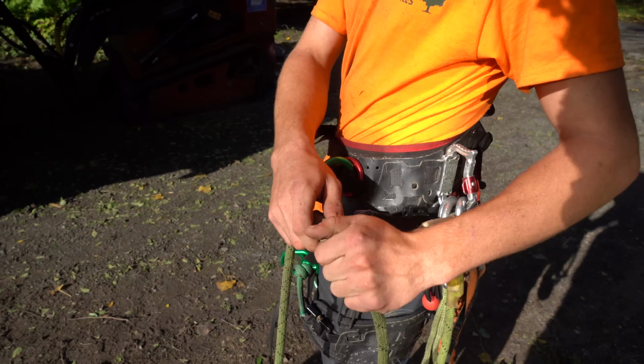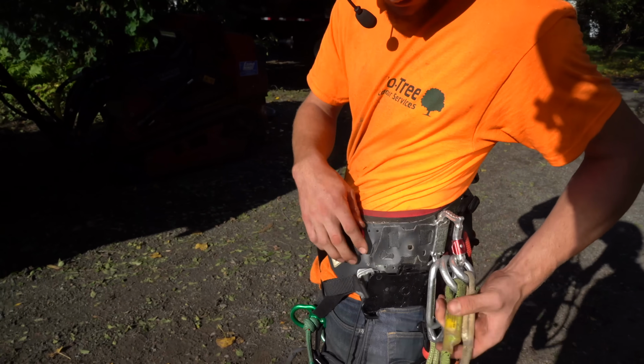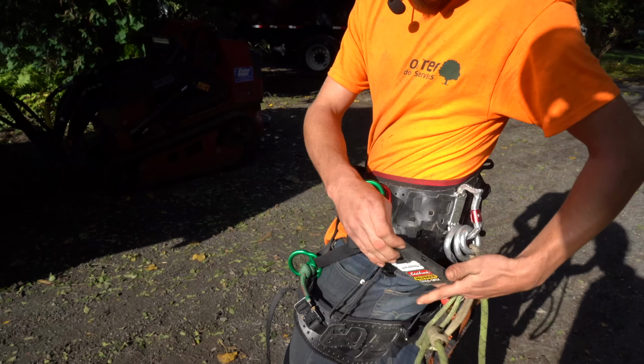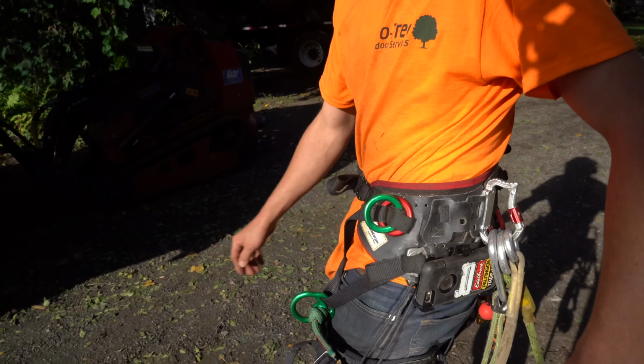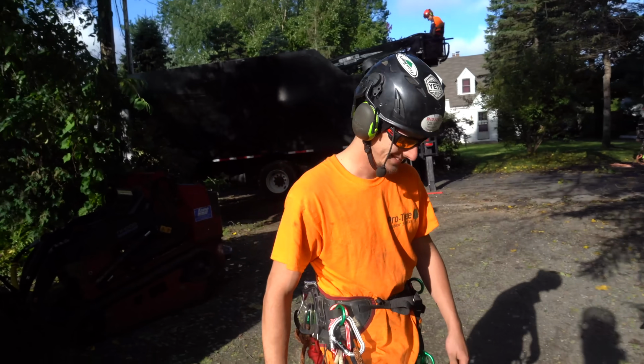Right here, this is a Cambium Saver, they call it. It's what goes around the trunk of the tree. And then my rope goes around these two rings. It's retrievable. Got my phone holder right here. Most importantly, okay. That's it for now.